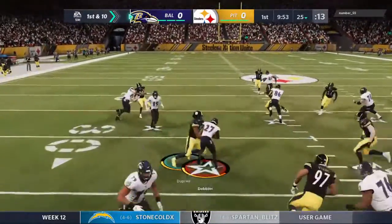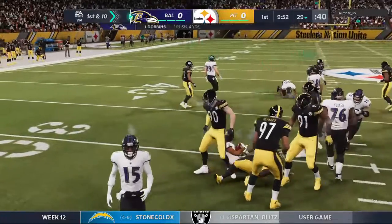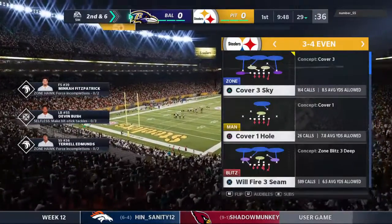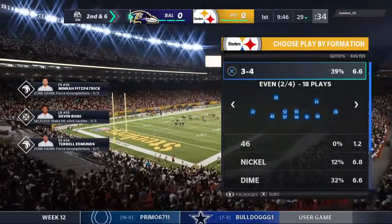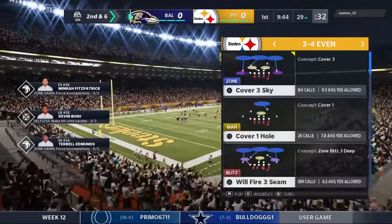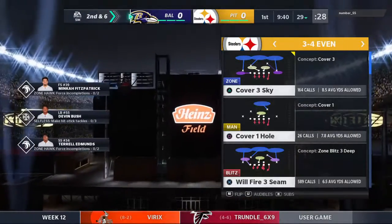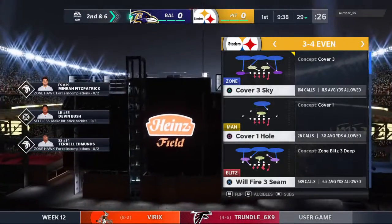First carry for the former Buckeye, J.K. Dobbins. And from the 25, they work this to the 29, a gain of 4. It's a pickup of 4, and it'll bring up second down. It's now 2nd and 6 at the 29-yard line.